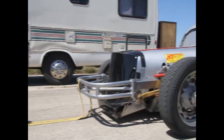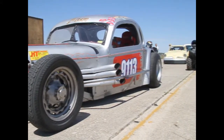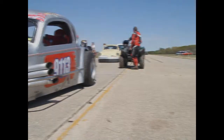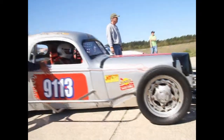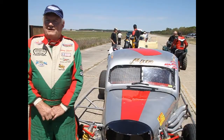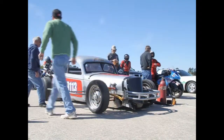Check out this 1936 antique modified car. Built, competed, and won in many NASCAR asphalt races in North Carolina. It's now down here in Maxton, competing against a record book. 1936? No, the car's probably 15 years old. Well, this car started out as a piece of junk, and I built it and I had what they call Southern Vintage Modified class.